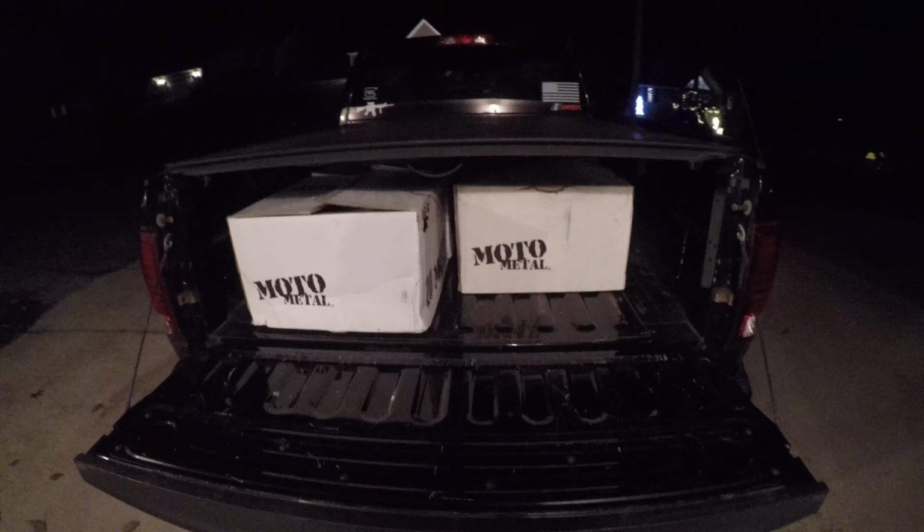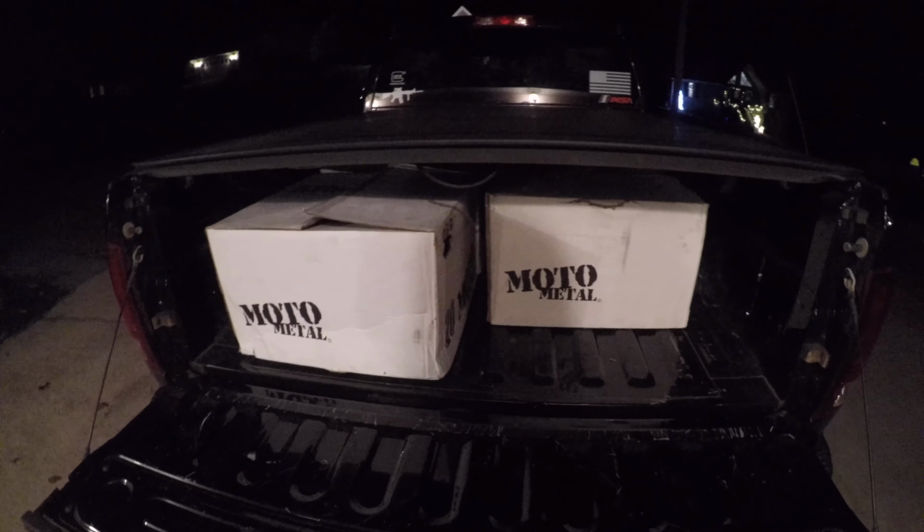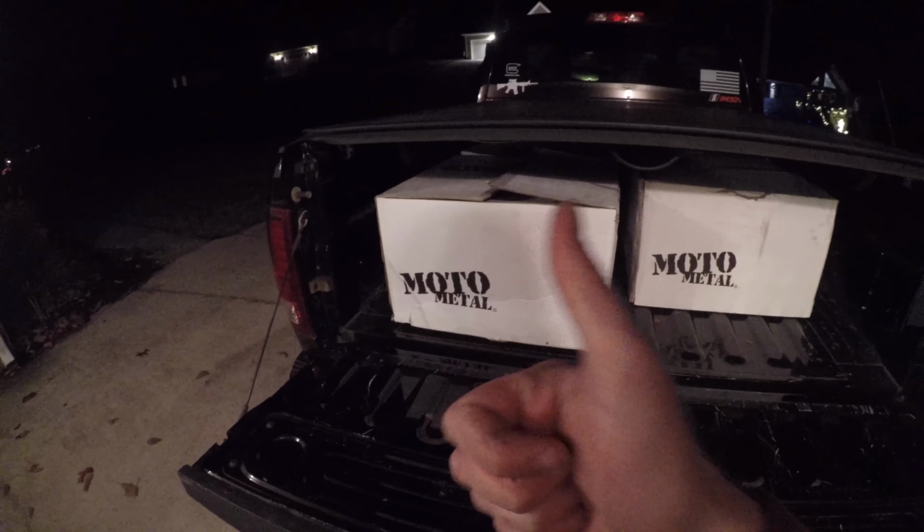We got these things loaded up. These are not the boxes that came in. These are different boxes, but we got them loaded up, ready for tomorrow.